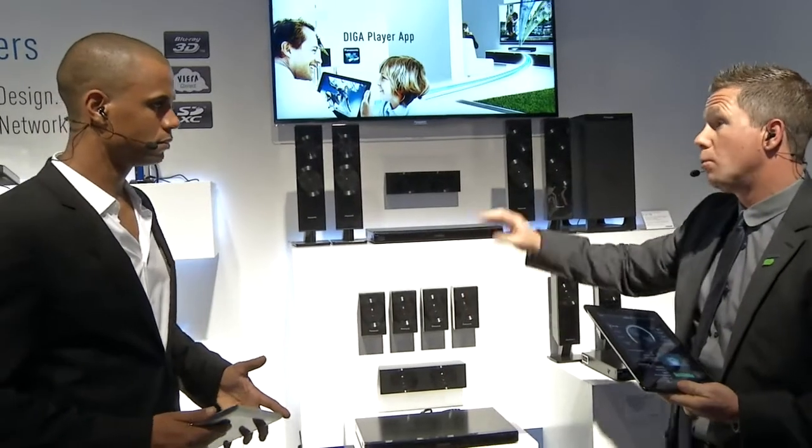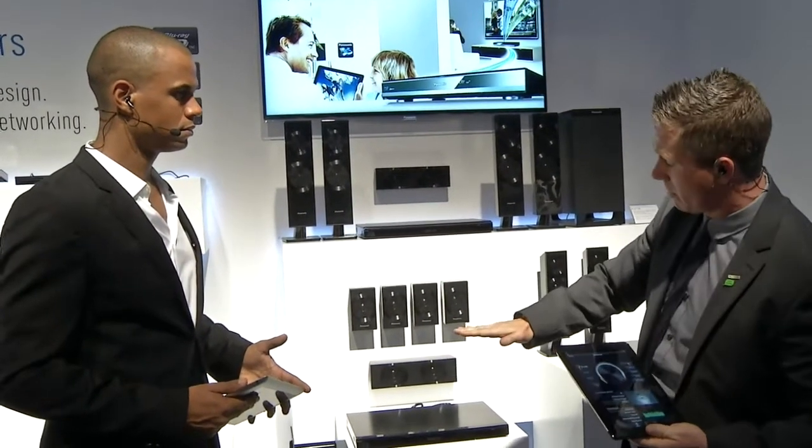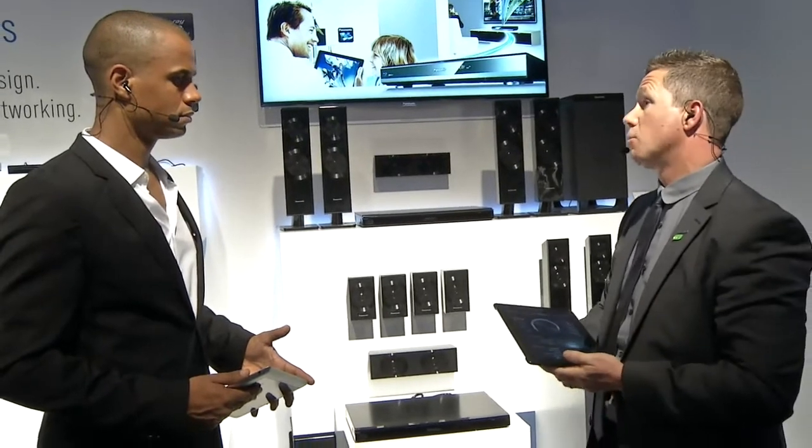We also do a model which has half tall boy speakers. So we have floor standing speakers. So if you didn't want to put them on furniture around and you wanted just to have them on the floor, we have them. They come up to about here, and they're floor standing speakers as well, which you can add.